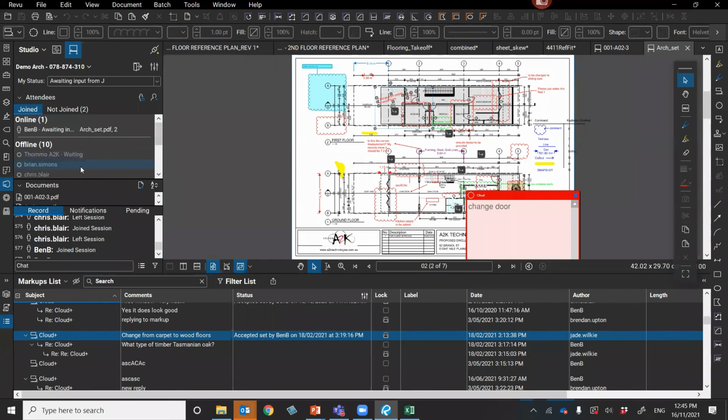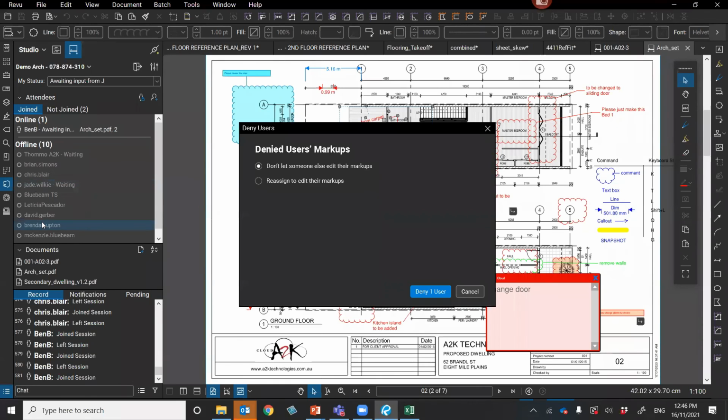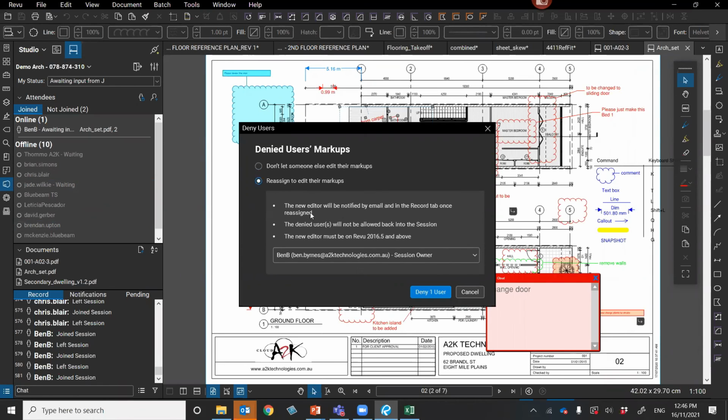So I can actually come to her in the offline area here and select her, and I can right click and deny her now access to this studio session. And I will get an option here, again, to not let anyone else edit their markups. Maybe we do want to keep those proper. Or I can reassign someone else to edit their markups. So the new editor will be notified by email.